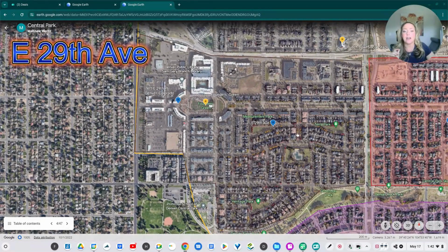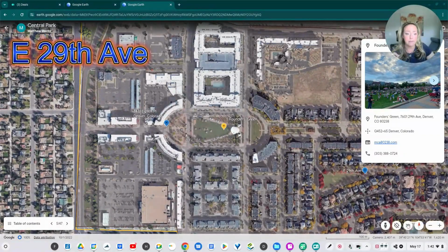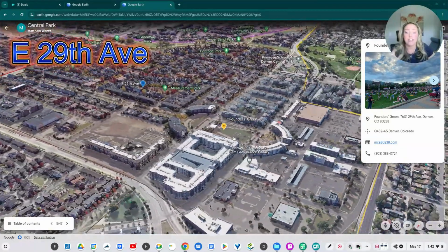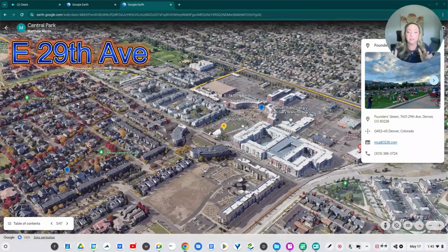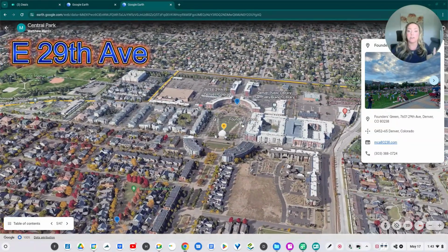My favorite thing about 29th community is that it's all kind of surrounded by Founders Green. Founders Green is a really cool park area, has an auditorium in it. So during the summertime, there's lots of concerts, festivals all year long, and a farmers market. So the entire community is built around this, so it's a great place for all the community to be able to get to and just gather.